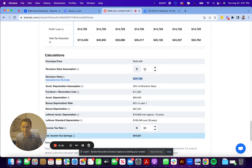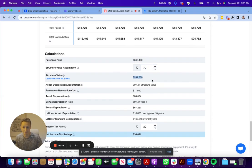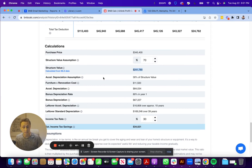So what we do is we take that 70% of that 345, come up with this 240,000 in structure value. We assume that you can accelerate 30% of the structure value. Again, I got this from an accountant. This is the assumption that I personally use, but this is an assumption. So, it could be 25. Essentially, what you do with the accelerated depreciation component is you do a cost segregation study.